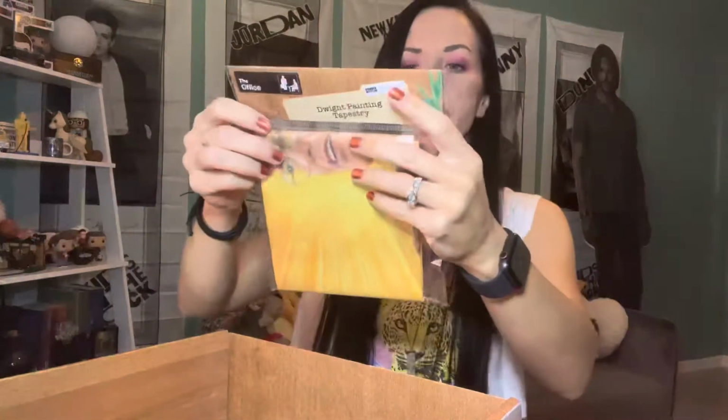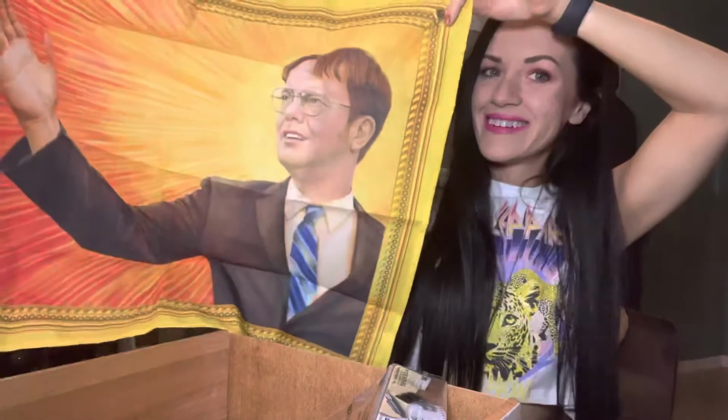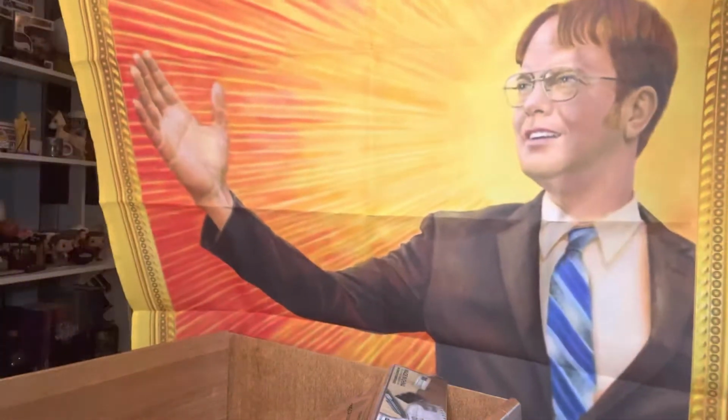We have a possibly bandana. Oh no, Dwight painting tapestry. Look at that. It has little holes in it so you can hang it up, you know, with thumbtacks. At least that's what I would do.